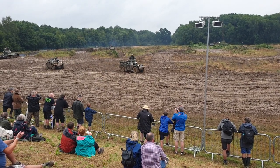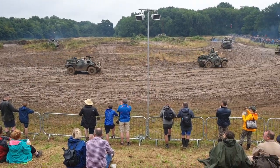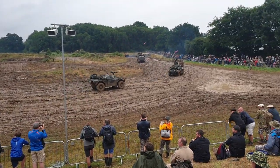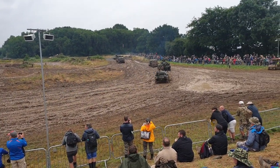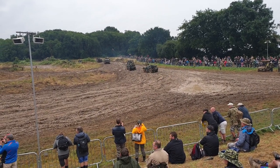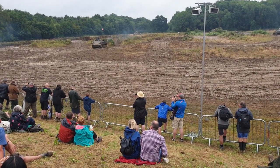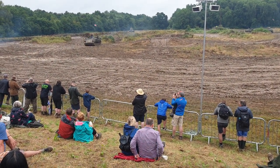Got a young man here who wants to talk about the T-34, a budding commentator. His name is Luke. And here is the T-34 coming towards us. So I'm not going to tell you anything about it, apart from it's Russian. And I'll leave you to it. There you go, Luke.